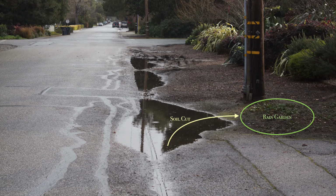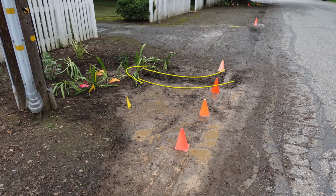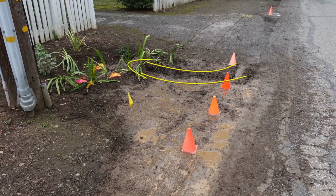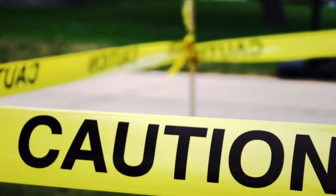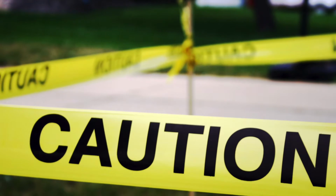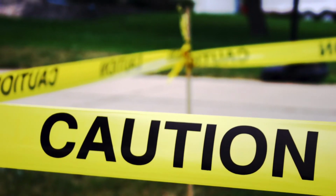A shallow, wide soil cut was made to divert water into a wide but shallow hole. We used the dirt from the hole to fill the huge puddles and create a small berm to direct water into the garden. Caution tape kept the area safe for pedestrians as we observed the rain garden following several storms and made adjustments to maximize capture.